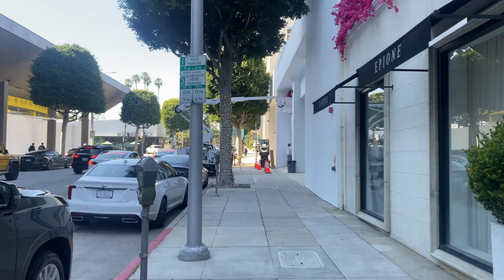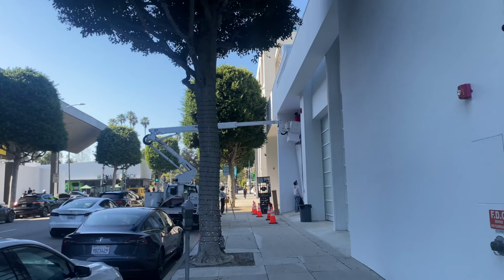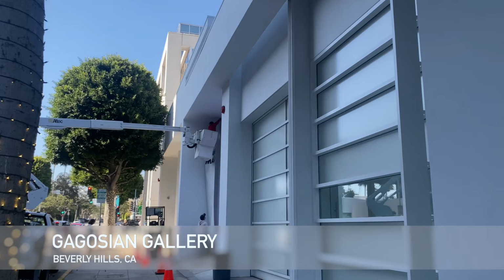This is where the Basquiat exhibit is going to open up in 2 days, so they're getting it ready. Made on Market Street at the Larry Gagosian spot. Trying to see if I can see anything. Can't see anything.